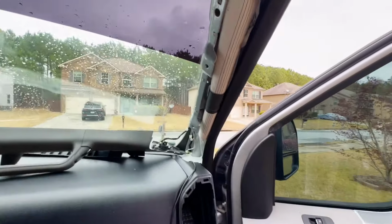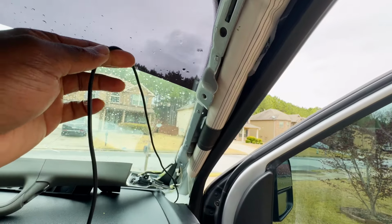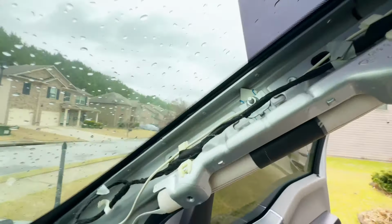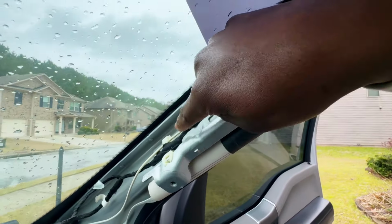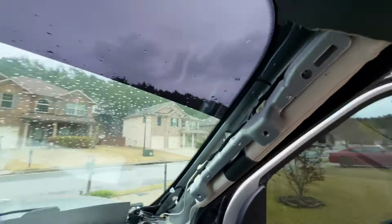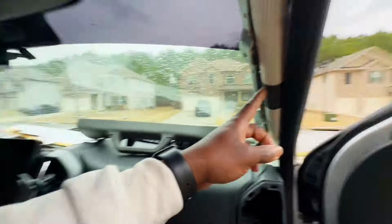So pretty easy. Another very important safety tip: when you're running this wire along this A pillar, make sure it's not in front of the airbag. Make sure you run it along the back here. We see where this wire loom is. Run it along with the wire loom, even zip tie it to the wire loom so that it won't move, and then go up that way. Because if the wire's in front of the airbag, and you know, I pray nothing happens, but if you do get into some sort of accident and there's a wire blocking the airbag, it's probably not a good idea. So keep that in mind.